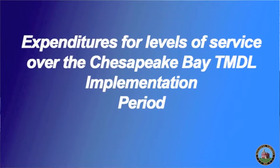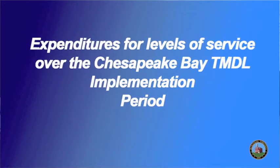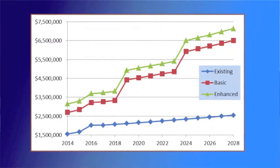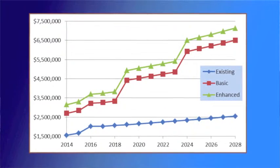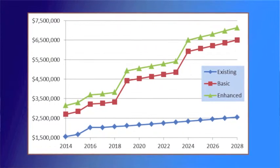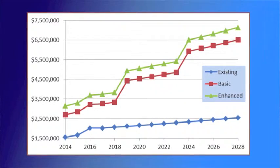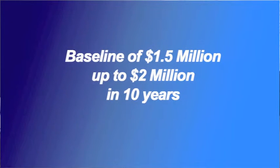And so that's all part of an overall program approach by the city to maintain our infrastructure. The city has looked at various levels of need for our stormwater utility and generally what our stormwater requirements are in the city, and established a baseline of what our existing program is accomplishing. Right now we're about at $1.5 million of funding, and that's targeted to grow up to about just under $2 million in the next 10 years.